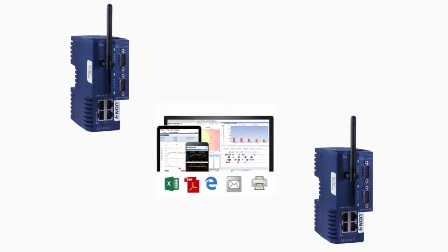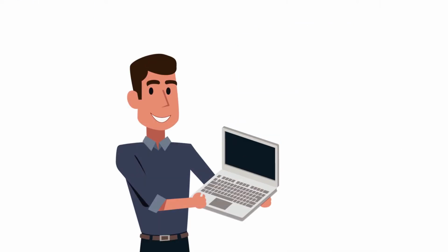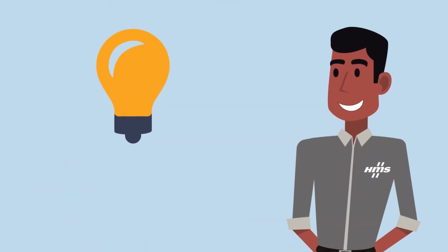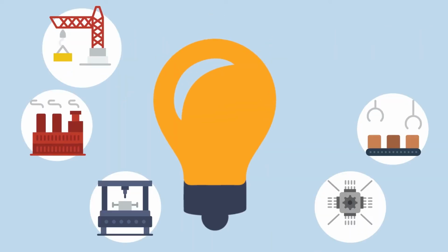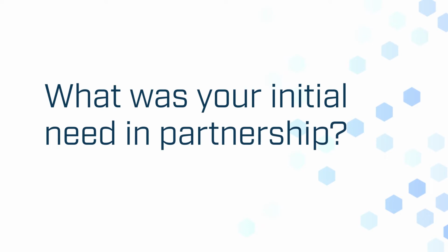They used XLReporter to cut through the data that's being logged by their Ewons and turn it into proactive maintenance reports that they're able to send back to their machine users to improve the performance of their machines. So our solution caught the attention of an HMS rep. At that point, we were able to get more insight into all the different avenues that we have to collect data and produce reports using an Ewon Flexi. What was your initial need in partnership? We realized that the Ewon is a great entry point for us and a great bridge for XLReporter into the world of IoT and IoT reporting.